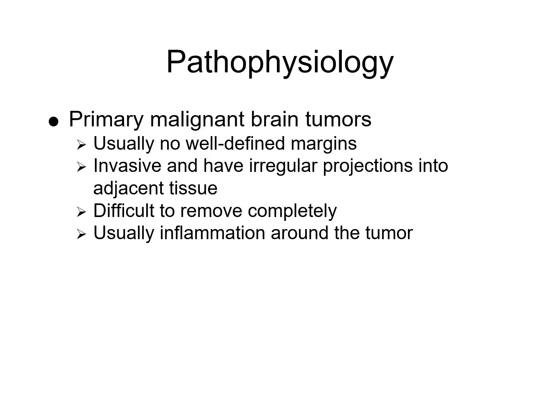Primary malignant brain tumors, especially astrocytomas, don't usually have well-defined margins, and they're invasive. They have irregular projections into the adjacent tissue, and they're difficult to totally remove. There's usually inflammation around the tumor adding to the pressure, and in some cases we'll see obstruction of the cerebral spinal fluid flow or the venous sinuses, which cause increases in the cranial pressure. As the mass expands, it will compress and distort the tissue around it, usually resulting in some sort of herniation.